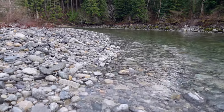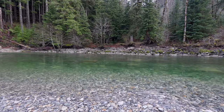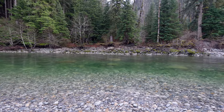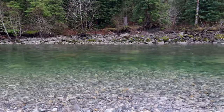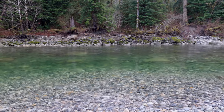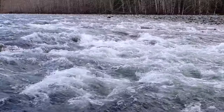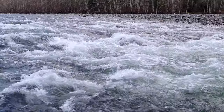As I walked around exploring, I saw different moods of the river. So you had spots like this where the river seemed more serene and peaceful, and then other sections where the river was full of powerful rapids. It was just absolutely beautiful.